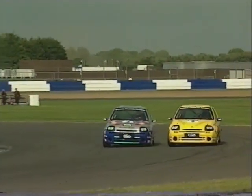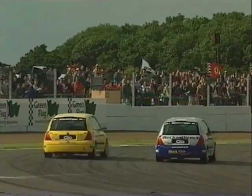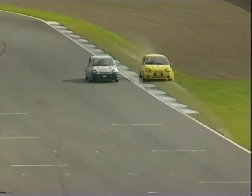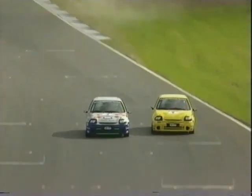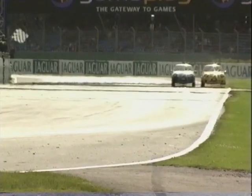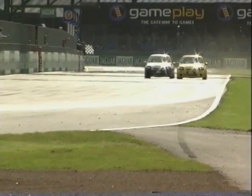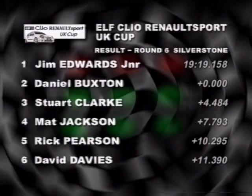But the inside line for Luffield now, that should give Edwards the advantage. He should be able to get on the power earlier now. He's going to run right up onto the curbs, and Buxton's not giving way. The whole contact between the 2 cars. Buxton springboards back on the track, loses his mirror, and it's absolutely head to the line. And the 2 cars side by side at the checkered flag. Absolutely brilliant at Silverstone. The crowd on their feet.